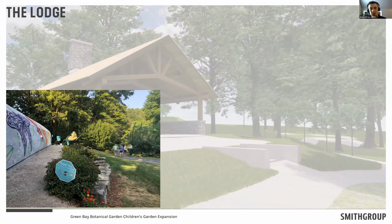There's an image of the hoop house and the butterfly garden. So that is the space that we are looking at.